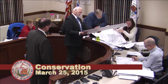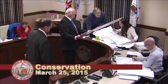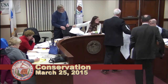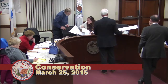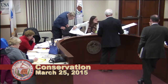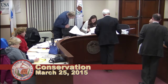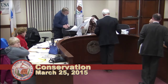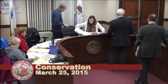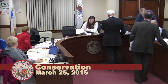I got something new from the packet. It says it's a wetland replication plan, plan 823-2013, by BSC Group. I believe it was submitted separately, as a separate submittal. I don't even know if it was a full-size plan. I think it was a separate package that was submitted. We just incorporated it into the plan to show it.